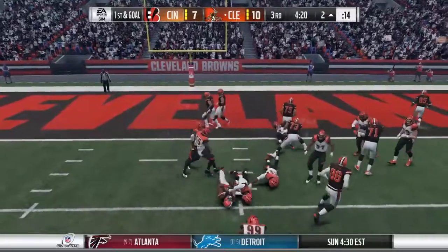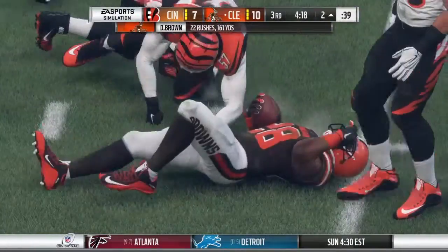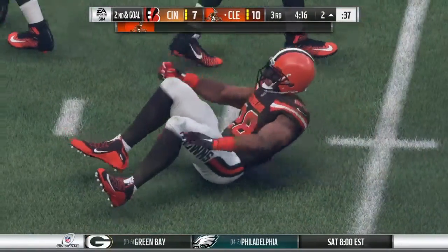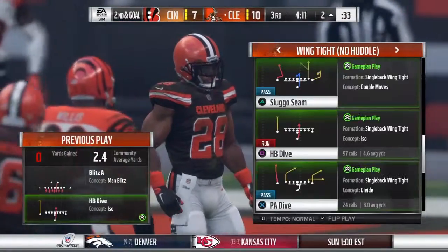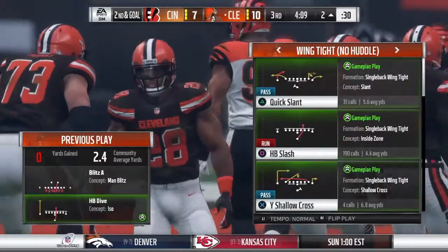And again, this time to the tailback. And this is not going to do it as he's stopped at the 2-yard line. No gain there, and it's going to set up second and goal. So stuffed from the two, now what?